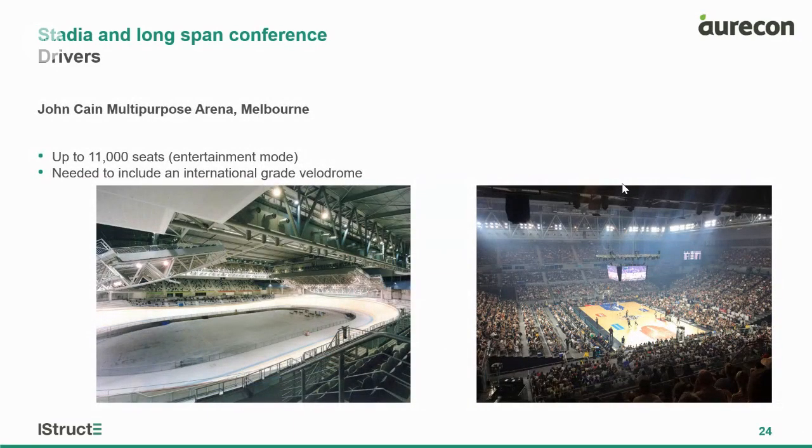John Cain Arena in Melbourne is the 5th major sporting facility in Australia that features an operable roof. Aurecon's been involved in all 5 of these designs, providing both structural design and the drive mechanism design. In fact, one of my mechanical engineering colleagues and myself have been involved in them all. A really cool feature of this building is that it houses an international grade velodrome.